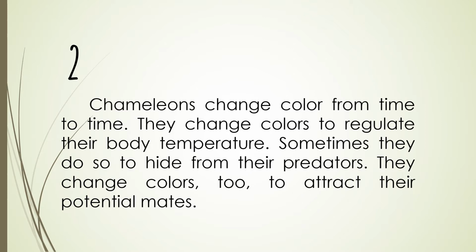Chameleons change color from time to time. They change color to regulate their body temperature. Sometimes they do so to hide from their predators. They change colors too, to attract their potential mates. Chameleons change color from time to time.